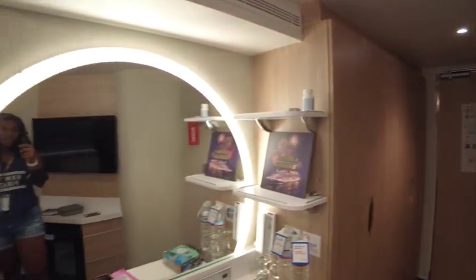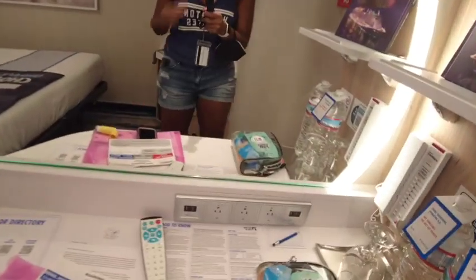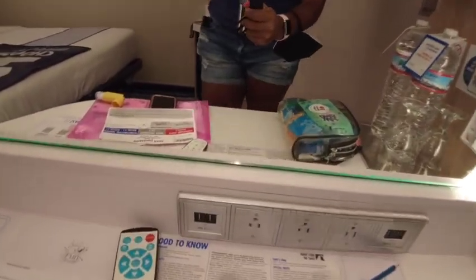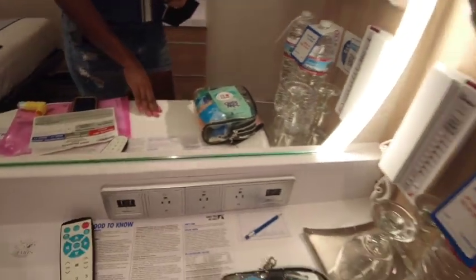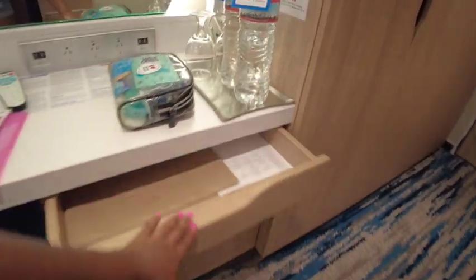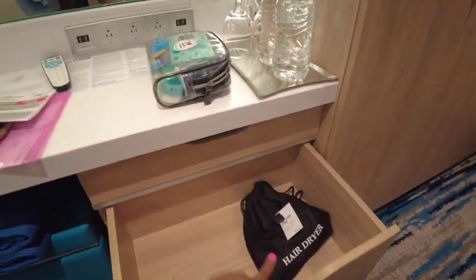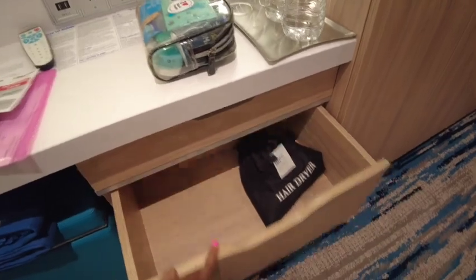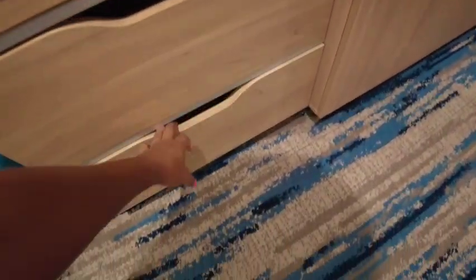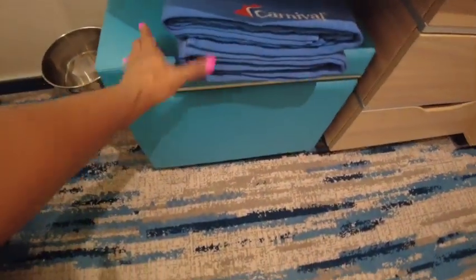Here's the vanity area. Lots of charging ports, phone, got a few drawers here. Hair dryer in this drawer. You have a cube here, you can store things as well as sit, and then a couple of tiles.